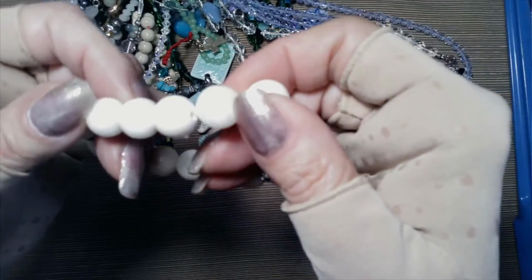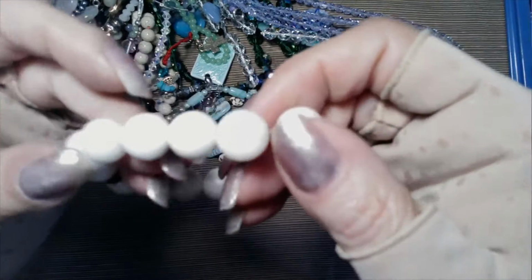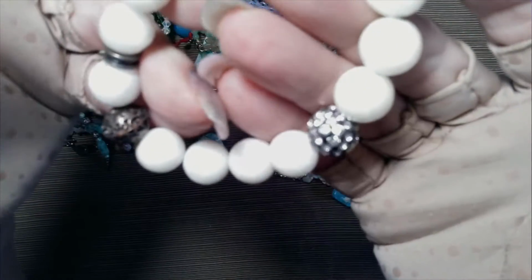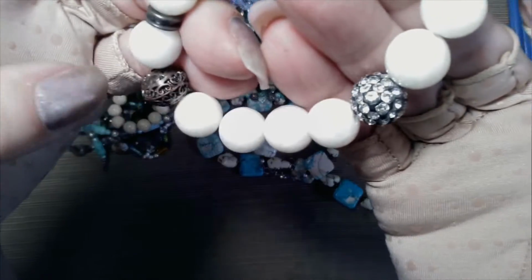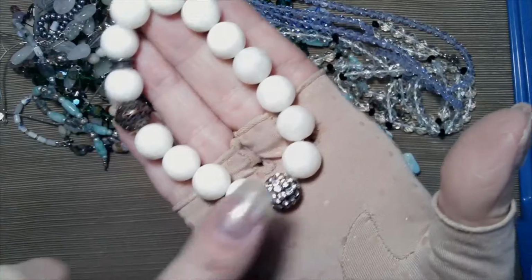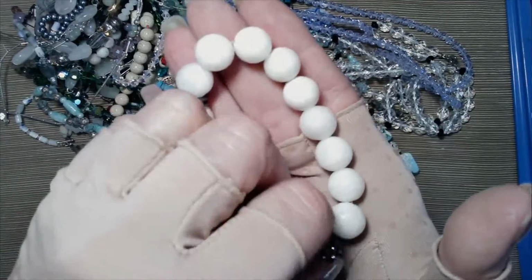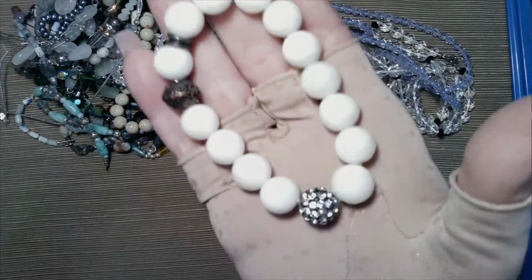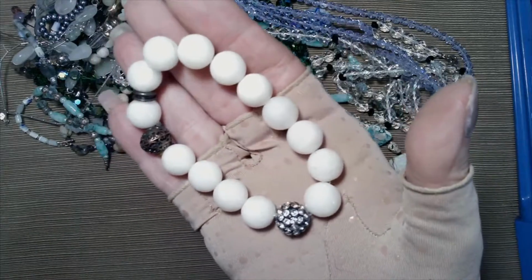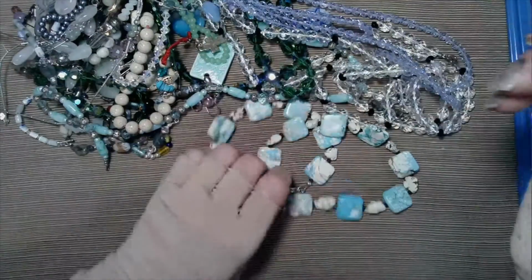White colored, looks like a quartz. Very pretty. Got a copper bead, and it's got one of those disco balls. I know there's a name for them, but I wish I could remember it every time. But disco ball with the rhinestones in it is good enough. Very good stretch, good condition.